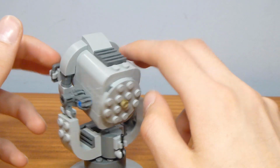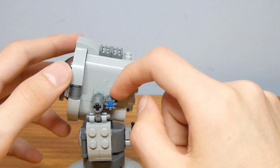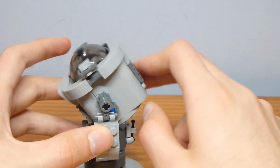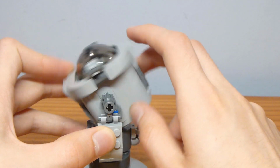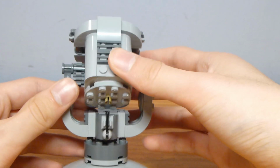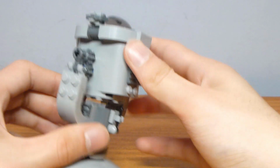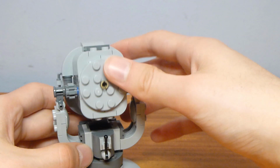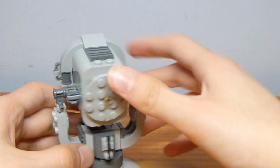It's got some decent smaller details. We have extra gears added on there just to add friction, which allows you to basically pose it in any direction you want. It cannot rotate completely 360 degrees under here, but that's just because of the way it's built, and you wouldn't expect it to because you don't want an upside down bat signal.